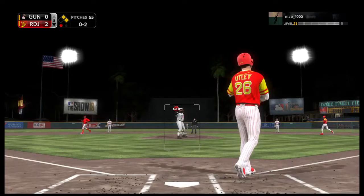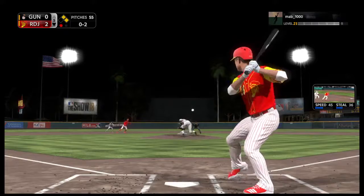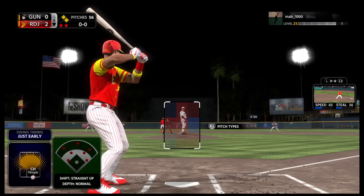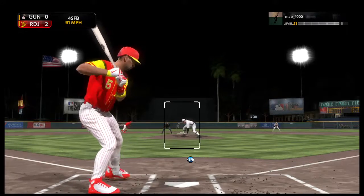Behind 0-2 now. You pull a fastball like that, you got to tell yourself to slow it down a little bit, play more gap to gap, and keep that front shoulder square, pointed towards the pitcher. That'll keep everything on plane. Got him to go down swinging there. Chase Utley becomes the second out in the bottom of the fifth.